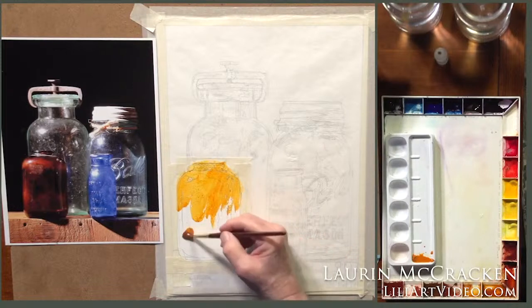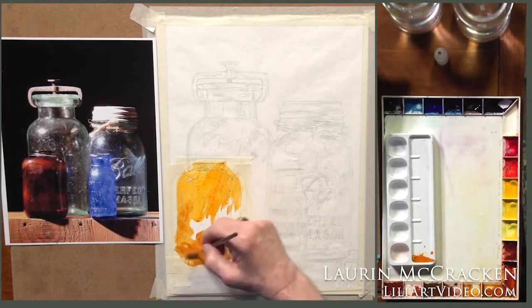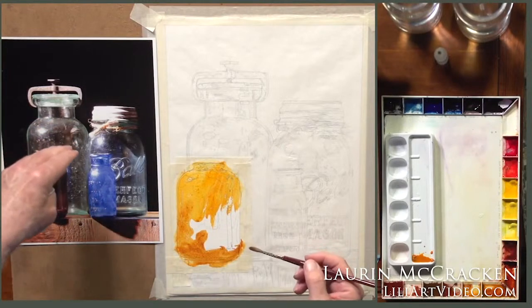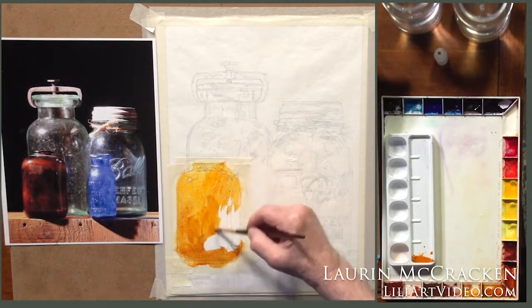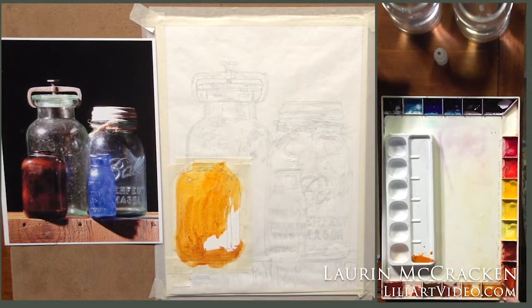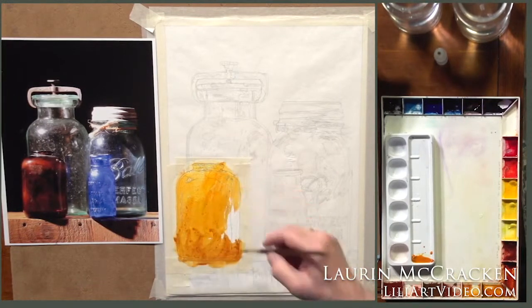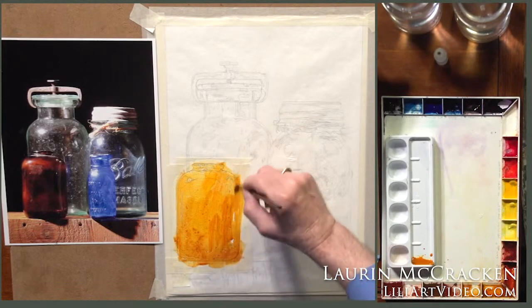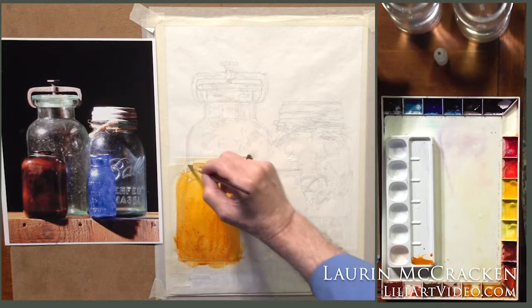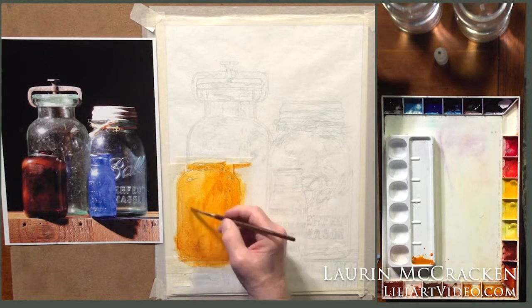So I'm going to reach over here and get some of my quinacridone gold to do at the bottom. It's a little deeper than the Aussie gold. And as you can see, all of these jars get a little darker as they move down away from the source of the light. Doesn't have to be a beautiful wash. We're just trying to, again, seal the paper and get some colors underneath here that will impact the final product. All right, now we need to let that dry a few minutes, get into the fibers of the paper.